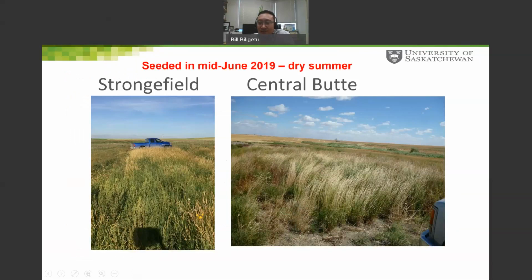We seeded all of them, and we really didn't have a chance to go back to see or manage at all. So in the Strongfield site, there was a very high density of kochia. These are 2020 pictures. We found this established quite well. We still can see some kochia here.